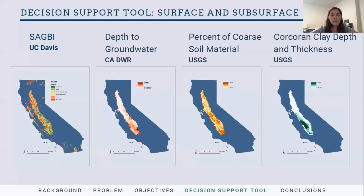We also included data related to core and clay. The tool prioritizes areas where the core and clay is not present to act as a confining layer inhibiting recharge, which are the white areas on this map. In figures where the clay is present, it's preferable to be deeper and thinner, which would limit the extent to which it might inhibit water movement in the subsurface.